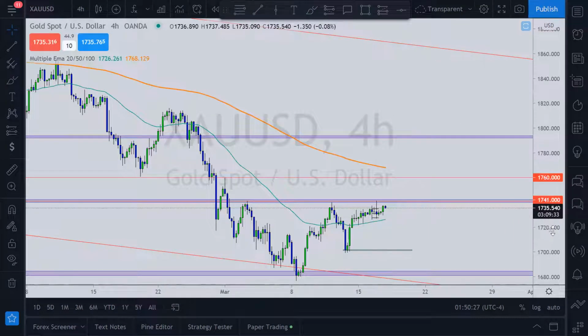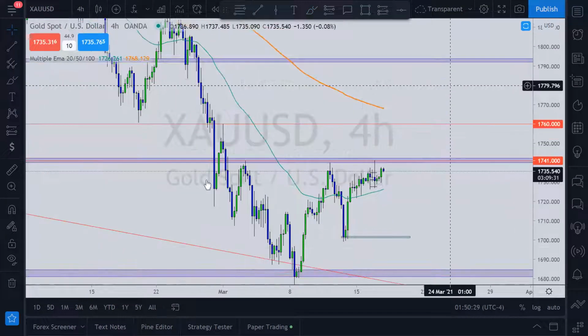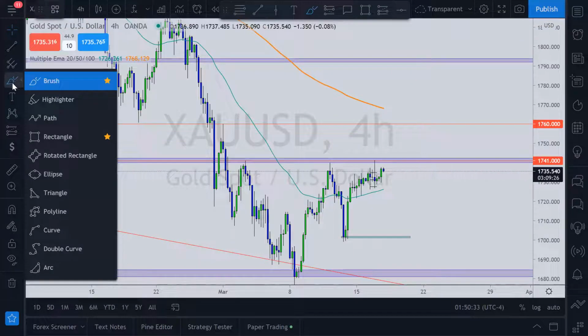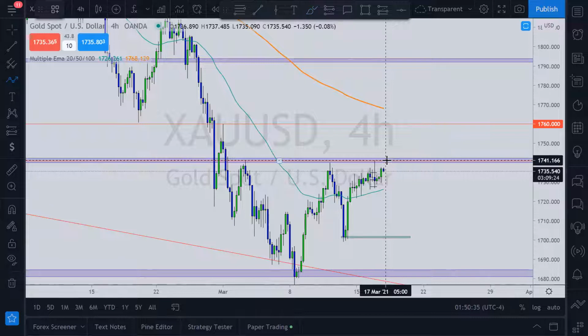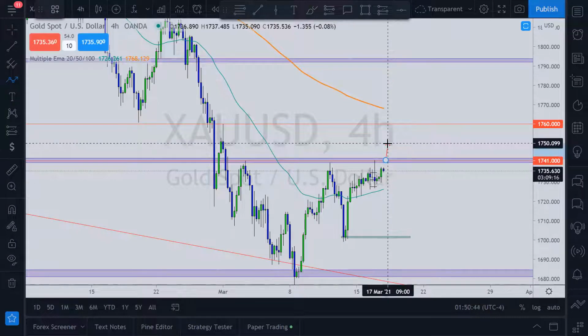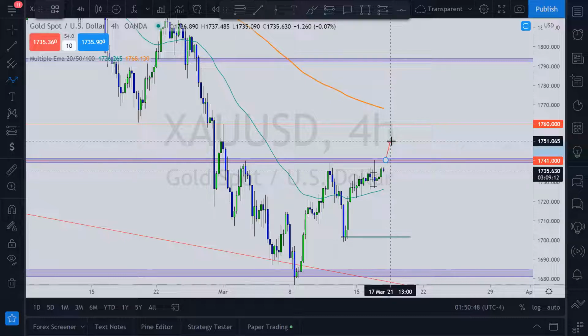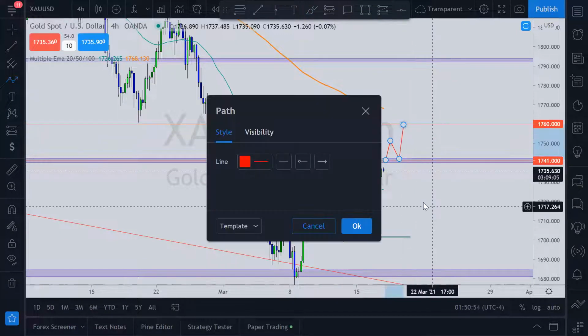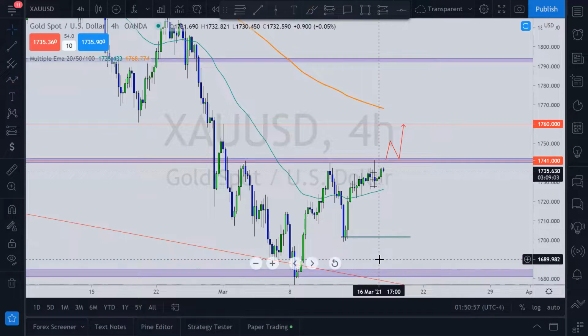So what I'm looking for is, if I can find it, doggone it. What I'm looking for is price to come up here and test this resistance level, break it, and close above it, right? I need a break and a close above, and then look for this up, retest, and then hitting the mark here. That's what I'm looking for.